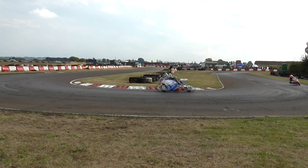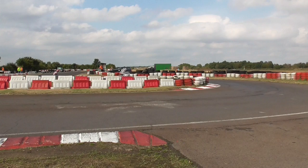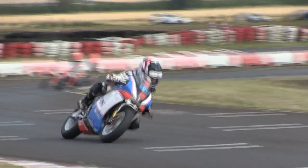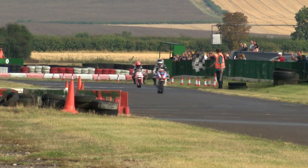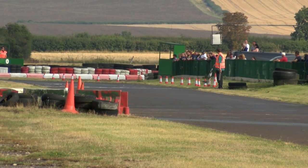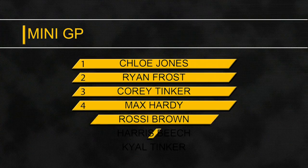So it's all about these top two riders as Chloe Jones starts once again to pull away from Ryan Frost, and it looks like she's got the race under control, but we saw earlier how easy it is to make a mistake. Jones keeping it nice and steady, not making any mistakes so far, got the race well under control and takes the checkered flag. So a race win for Chloe Jones. It was Ryan Frost in second place, Corey Tinker third, Max Hardy in fourth, and Rossi Brown in fifth.